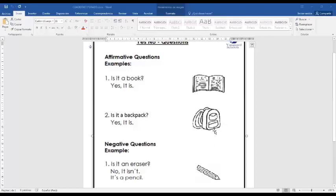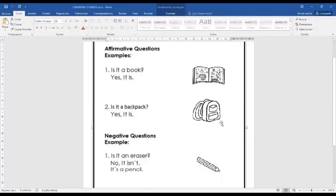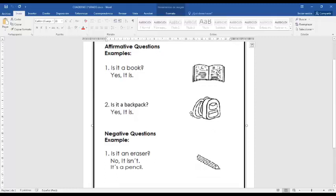La segunda imagen, ¿ok? Observa la imagen, look at the picture. Now listen to the question. Escucha la pregunta. Is it a backpack? La pregunta que estoy haciendo es, ¿esta es una mochila? In English, is it a backpack? You have to look at the picture. Tienes que observar la imagen. Now you know it's a backpack. Ahora sabes que es una mochila, ¿verdad? So the answer has to be affirmative. La respuesta tiene que ser afirmativa, ¿ok? So this is the answer. Yes, it is.